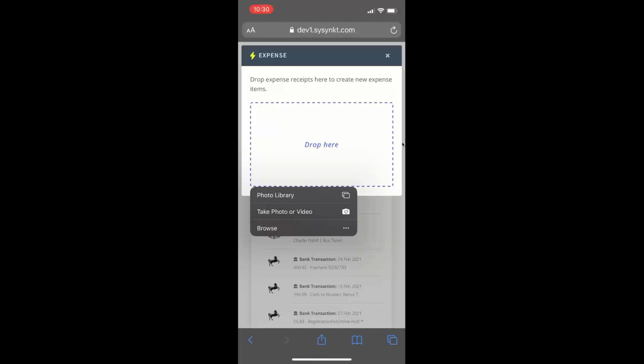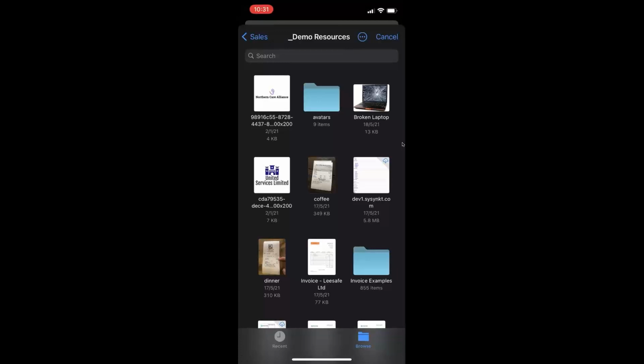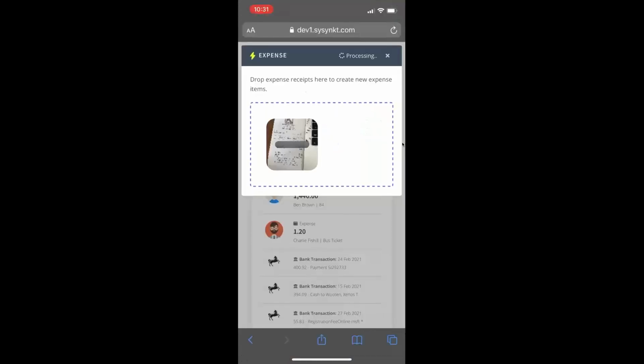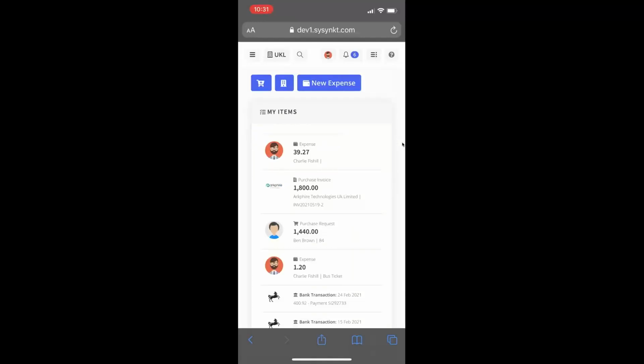Typical Safari or web browser interaction here, being able to take photos, upload from the system or browse for a file. I'm just going to browse for one that I took earlier. Okay, and that's it there. There's my expense. System's processing that, and we're done. You can see now in the background that expense there, 39.27, has been created. In fact, that was just the amount for my lunch.